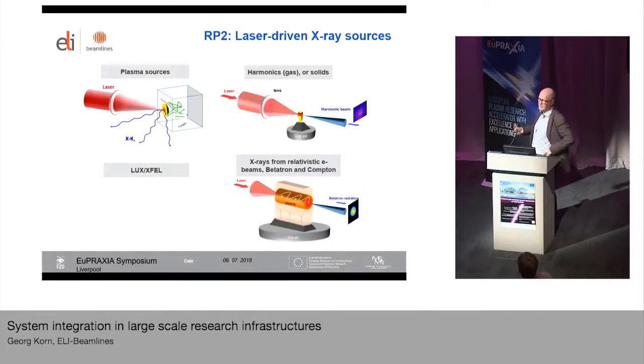We do X-ray generation. There was some introduction just recently. We use different ways of doing it. One is directly: we fire the laser directly on a solid target, generating K-alpha radiation by driving fast electrons into the material, generating vacancies, and then the fluorescence comes. So it's a K-alpha source, typically in the range between 10 to 30 keV.